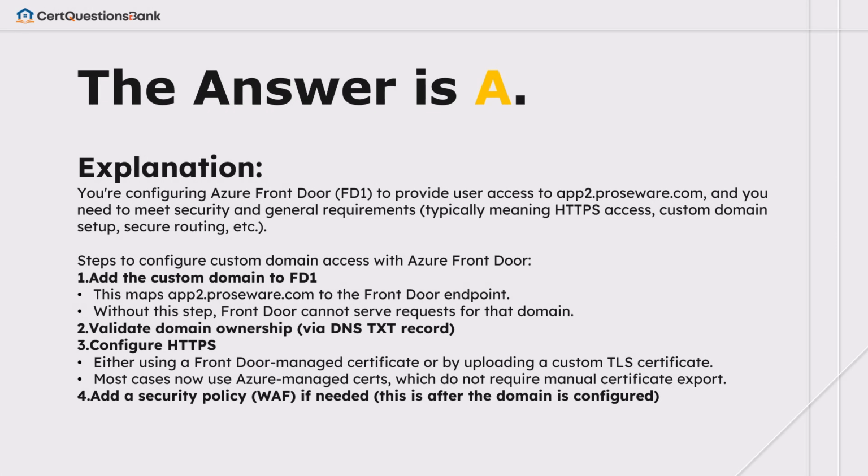The answer is A. You're configuring Azure Front Door, FD1, to provide user access to app2.prozware.com, and you need to meet security and general requirements, typically meaning HTTPS access, custom domain setup, secure routing, etc.